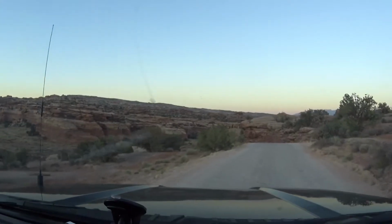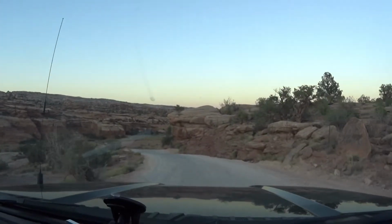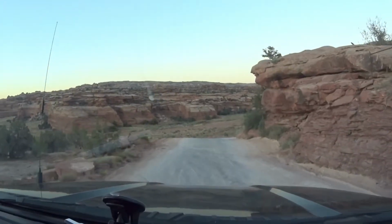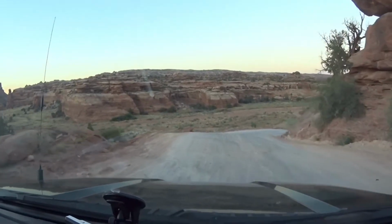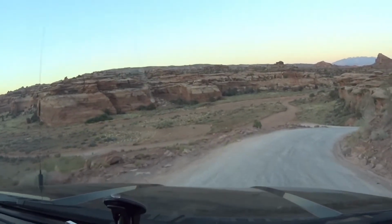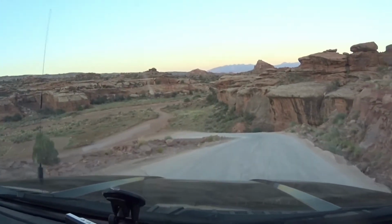This truck has outweighed all of my expectations on everything that it has done so far. She's cruised at 80. Oh my God. We've averaged 75. Hill descent control kicking in. There it goes. Look at it. It just eats everything up. First gear, hill descent. I'm not touching anything on the brakes. This truck, look at that hill.